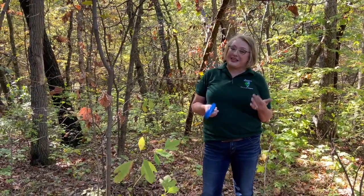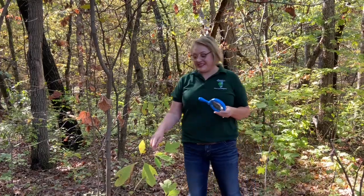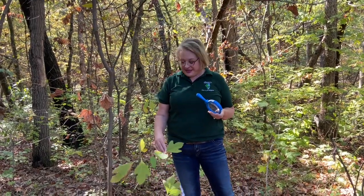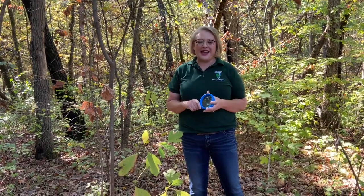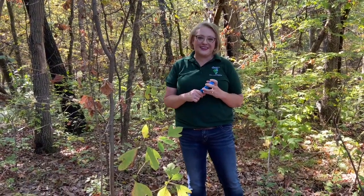Now that I have created a group of sassafras searching, sassafras leaf sniffing folks out there, I think it's time for me to turn it over.